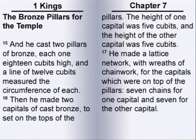And he cast 2 pillars of bronze, each one 18 cubits high, and a line of 12 cubits measured the circumference of each. Then he made 2 capitals of cast bronze to set on the tops of the pillars. The height of one capital was 5 cubits, and the height of the other capital was 5 cubits. He made a lattice network with wreaths of chain work for the capitals which were on top of the pillars, 7 chains for one capital, and 7 for the other capital.